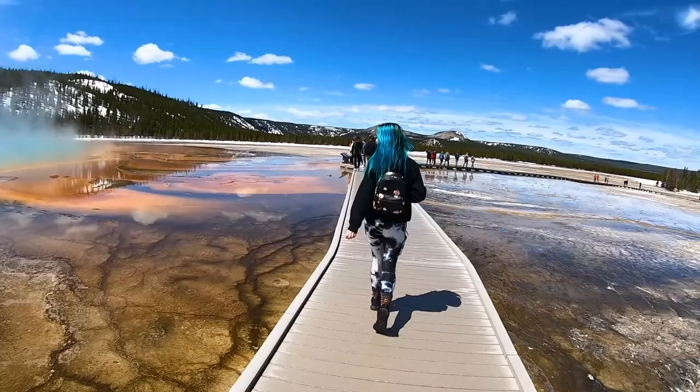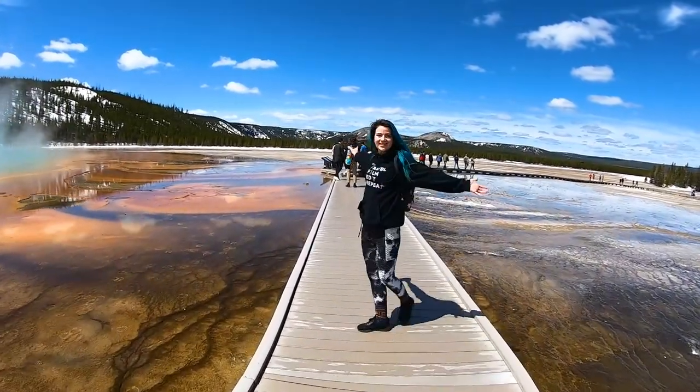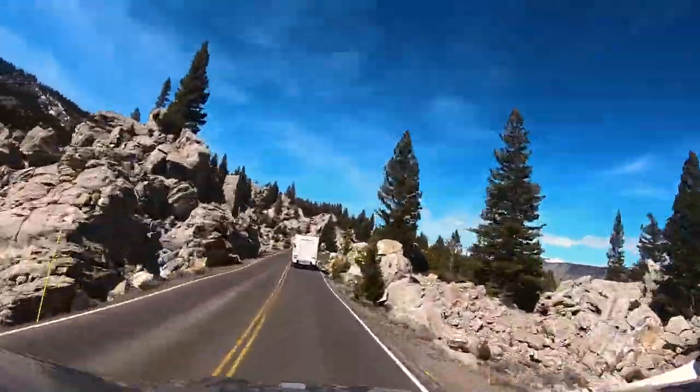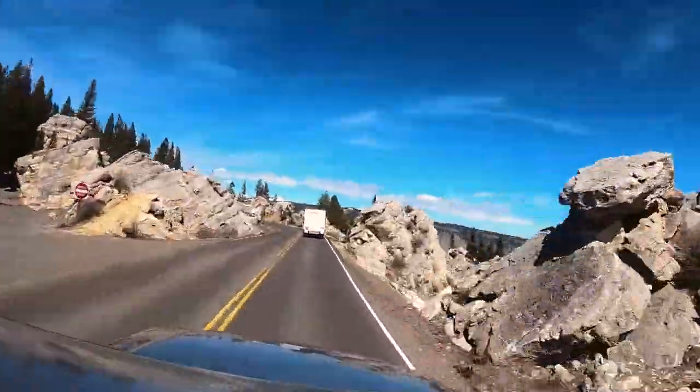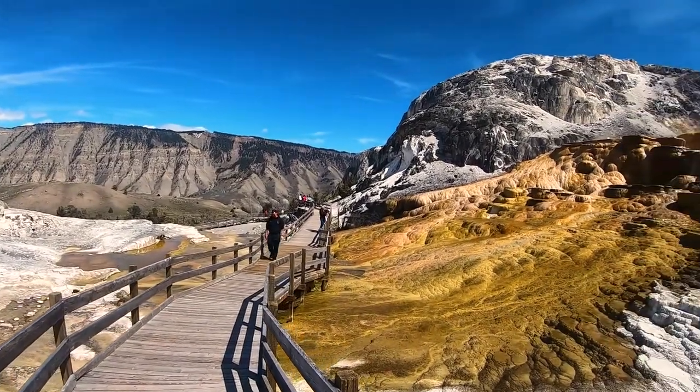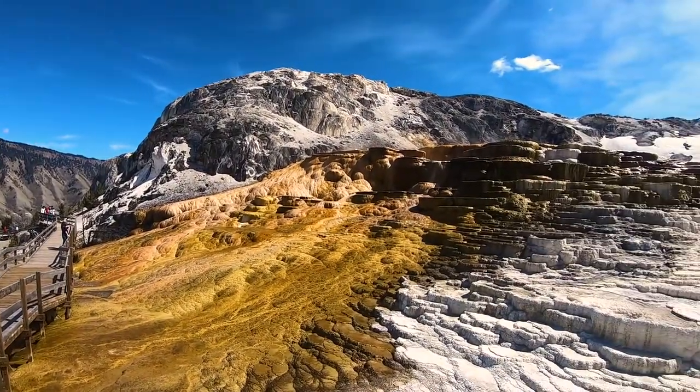But just to give you a little heads up, if you are interested, it is $35 per car to enter the park, or free with your National Parks Pass. There are so many things to check out and trails to hike here, but there is no direct shuttle from Bozeman, so renting a car would give you the most out of your trip if you didn't bring one.